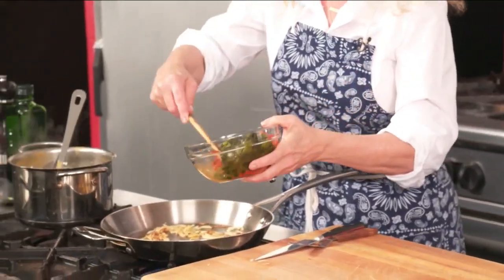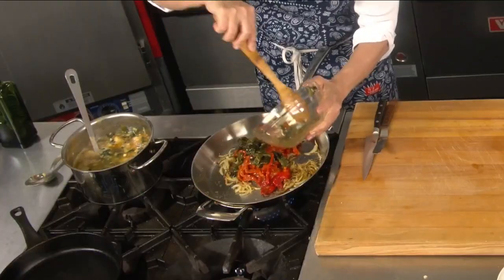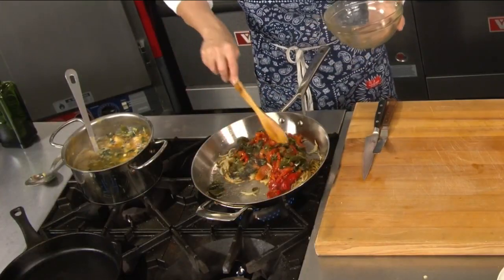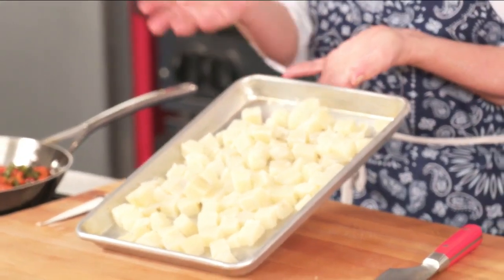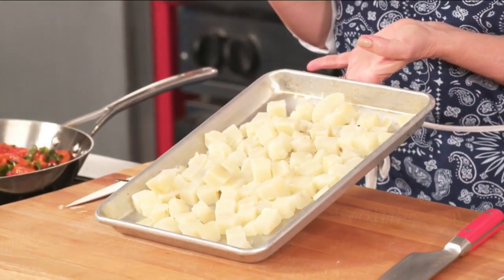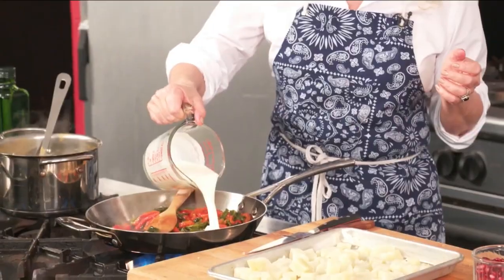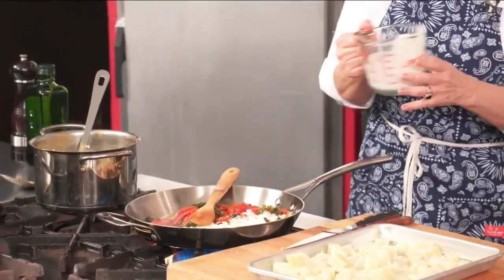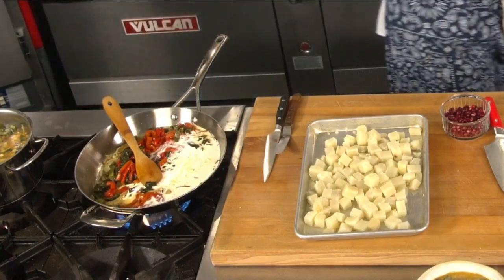We're gonna add the rajas in, and of course the sweet potato raja too. Here are the potatoes, and these have just been cooked in water until really nice and tender, and they say to drain them and just spread them on a cookie sheet so they're nice and dry. Take the heavy cream and pour it into the rajas, and we're gonna just reduce that a little bit. And this will eventually become your creamy cheese sauce.